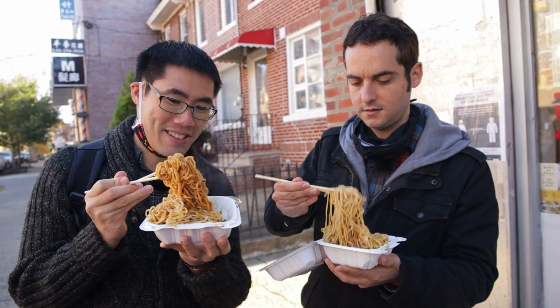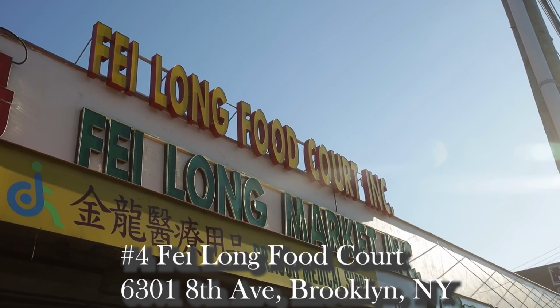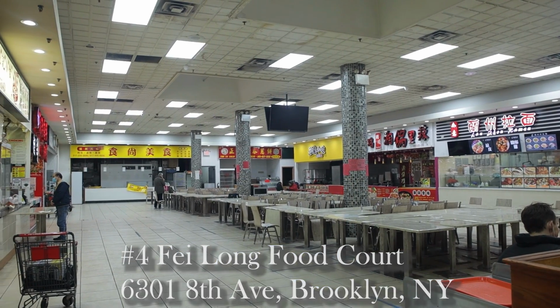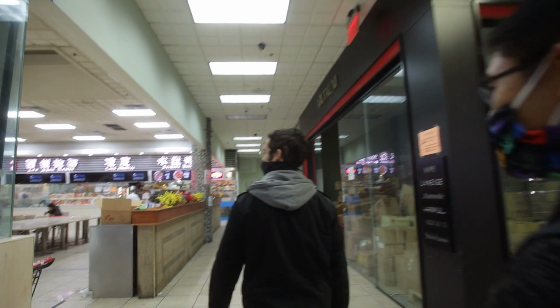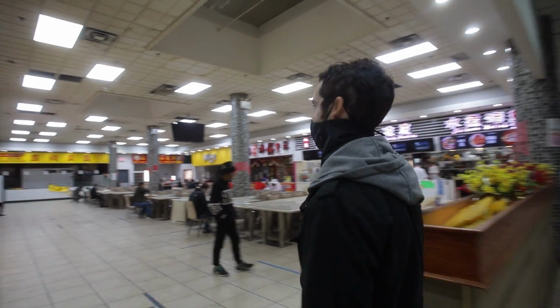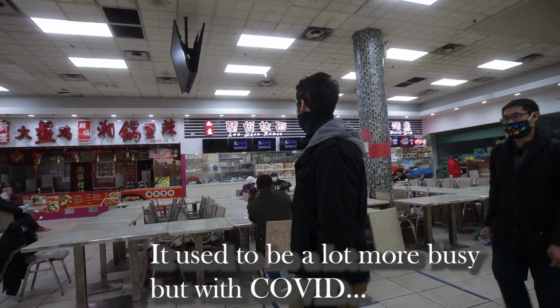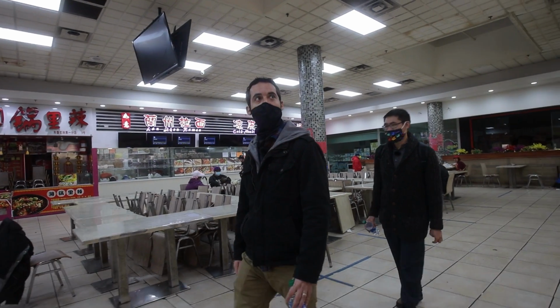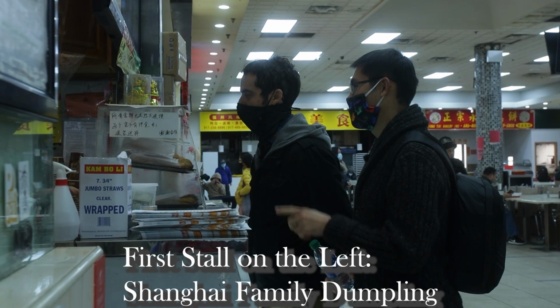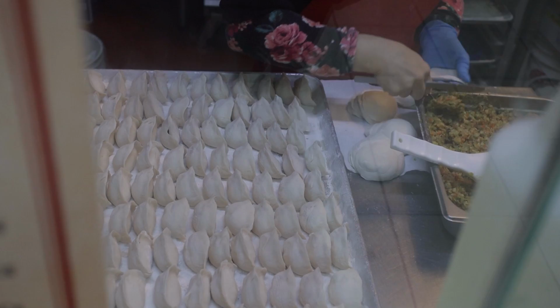Look at this. All right, I could dig this. I feel like we're in an 80s mall food court. It used to be a lot more busy, but with COVID. Yeah, it's not too busy, but I think that could have to do with indoor dining and people trying to avoid it. One order of pork soup dumpling? Just one. $5.50.